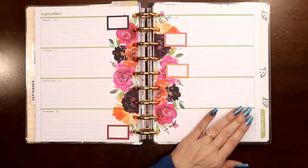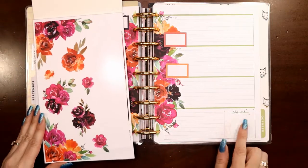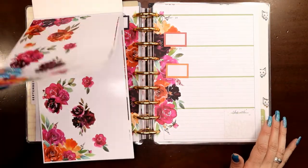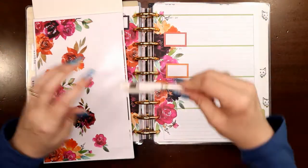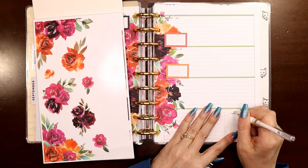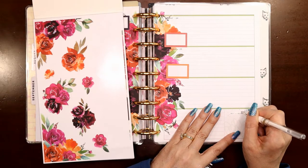Is there anything I can do there? I could use a couple small florals to cover that this week up. Let's go ahead and do that. I'm going to throw a little white out over this just to break up the pattern a little bit of what might show through.